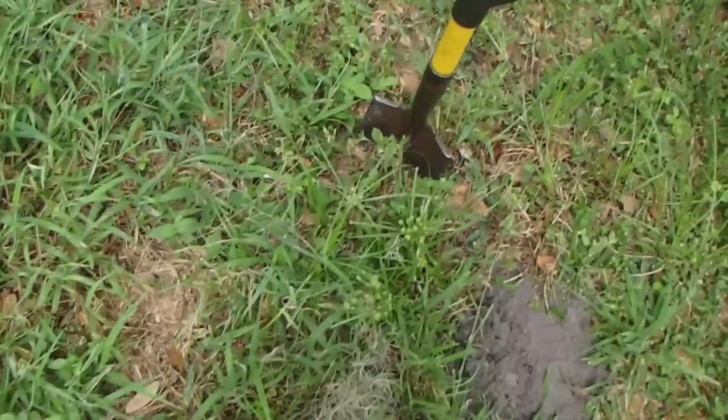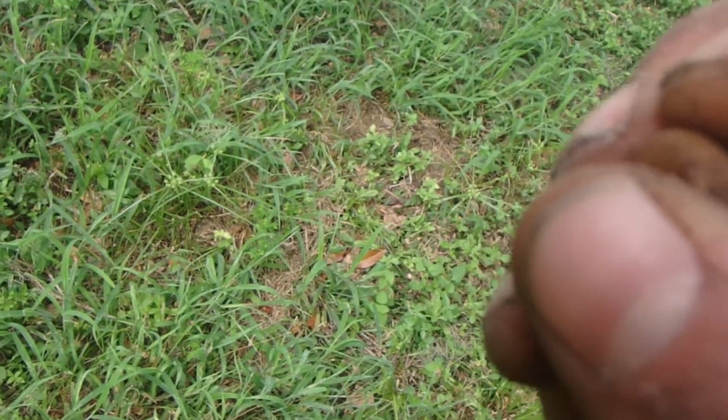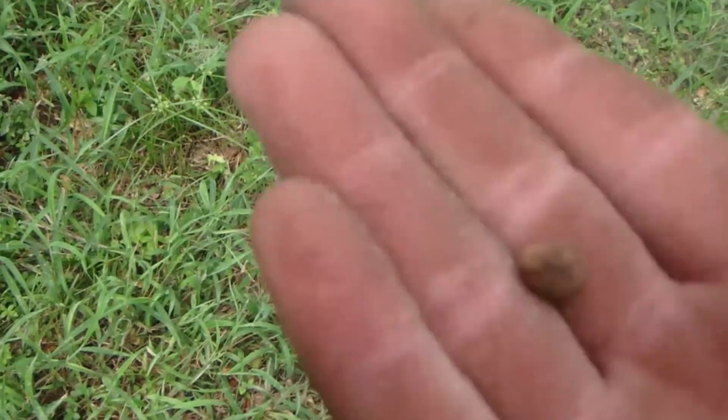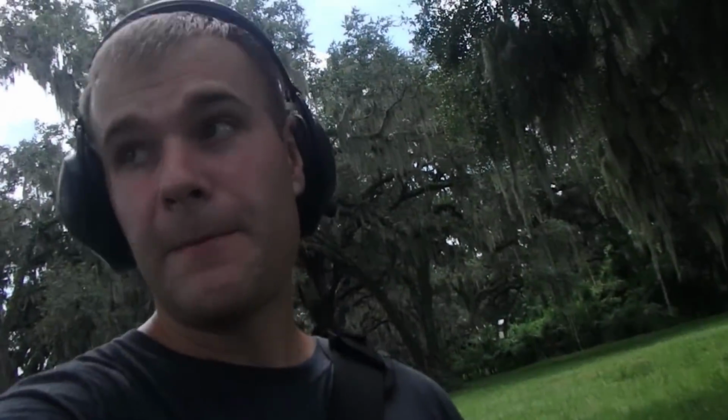Most likely a civilian one, because they did have these. Civilians did, as well as military. Almost looks like I want to see a sprue there, but not too sure. But first decent find on the day. So hopefully I get a video out of today.